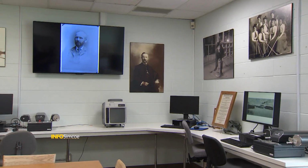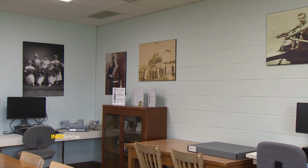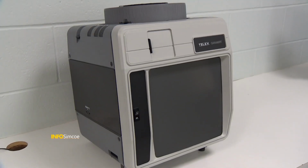And here we are in the reading room, which is the public-facing side of our space. Members of the public can come here and view records and speak with our reference coordinator to get help with anything they might need. So there's a lot more to see. Why don't we head on in and take a look?